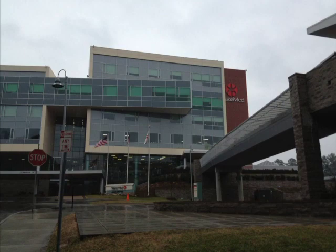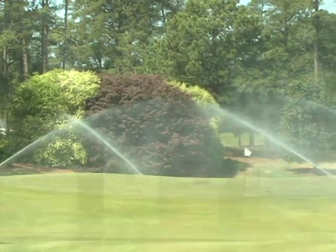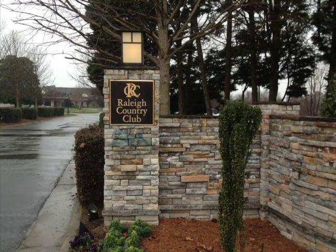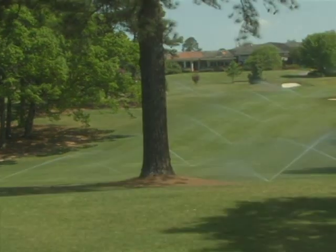Wake Med is another new client, and though some golf courses are concerned about reclaimed water for use on greens, Raleigh Country Club isn't. It irrigates its entire legendary course with nothing but Raleigh's reuse water. And it's even working with Dalton on the science.